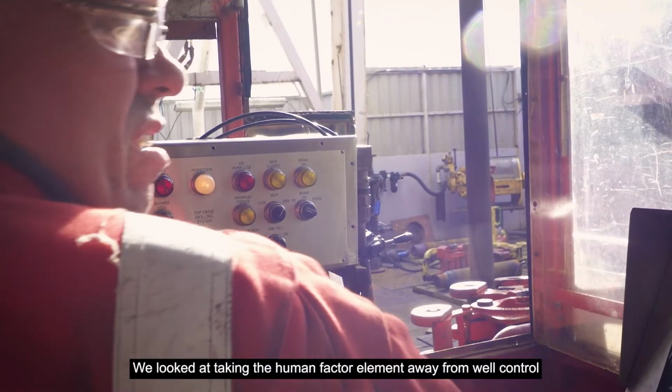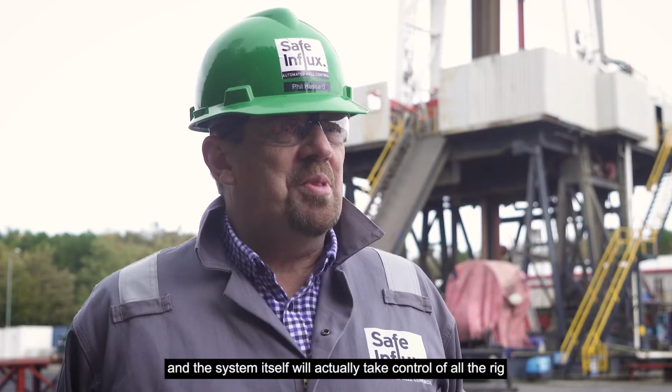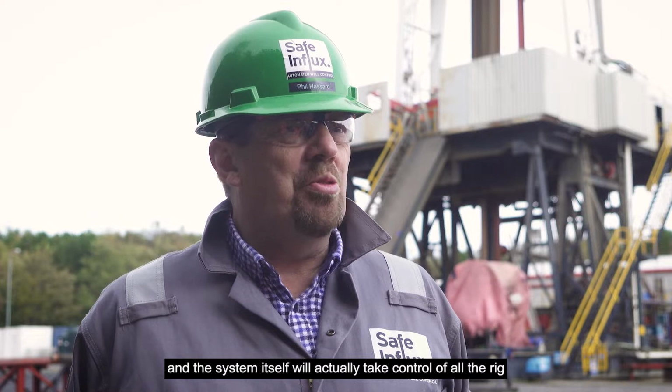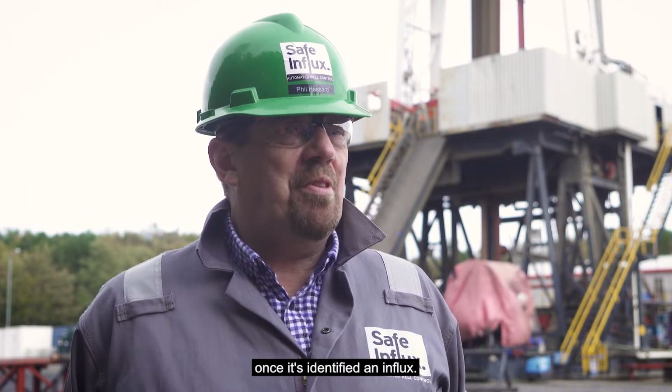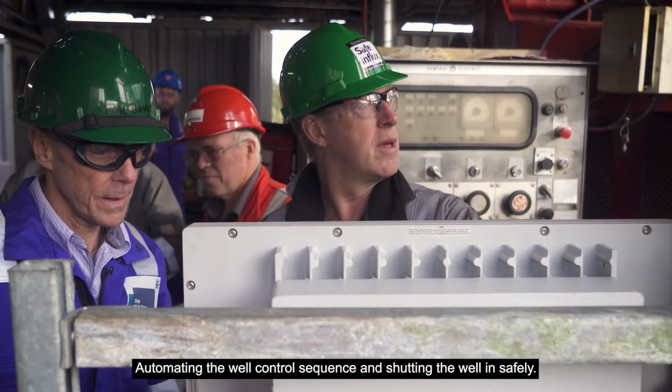We looked at taking the human factor element away from well control, and the system itself will actually take control of all the rig once it's identified an influx, automating the well control sequence and shutting the well in safely.